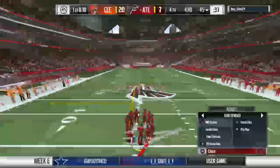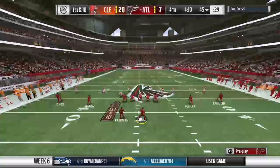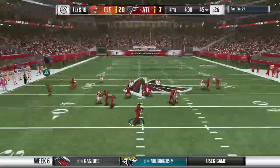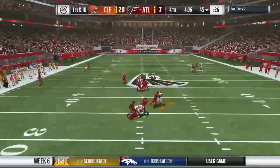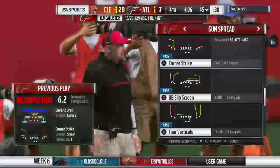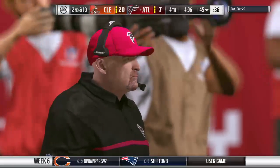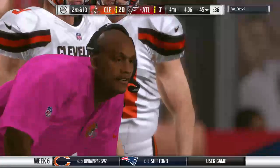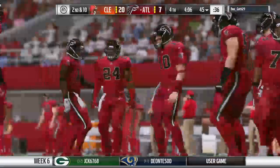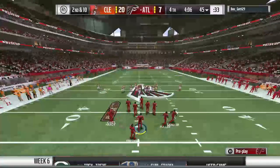So here we go, first and 10 now. Now a shotgun snap as they'll look to throw. And he takes a shot on the release as this will be incomplete. Really nice play by the guys on the defensive side of the ball, but for the guys on the offensive line, they're doing a nice job of trying to protect their passer. But when a guy hops in the air and goes airborne to try and knock one away, it's difficult because you can't reach out and grab him.